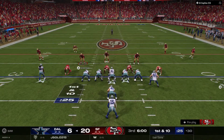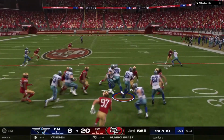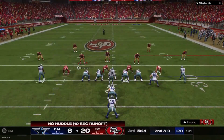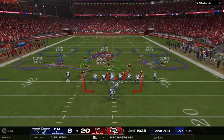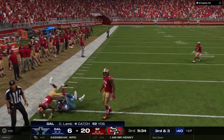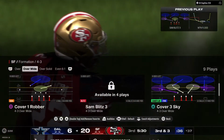Cooks going in motion. The drive starts with a run, and it's Elliott. And a minimal gain here, only to about the 31. Here's 2nd and 9. To throw is Dak. To the outside, looked in by Lamb. They'll get about 6 before he's taken down.